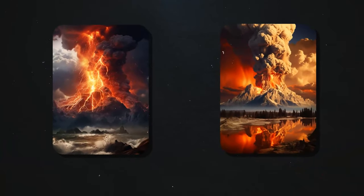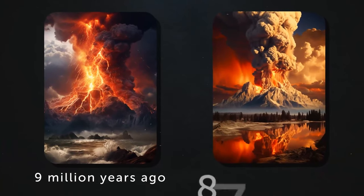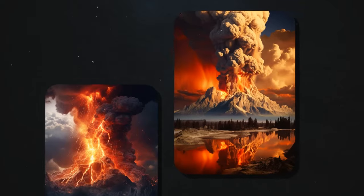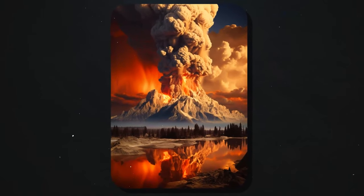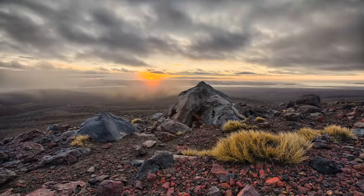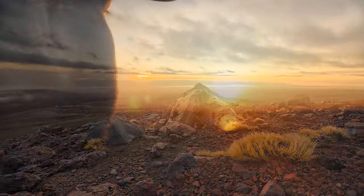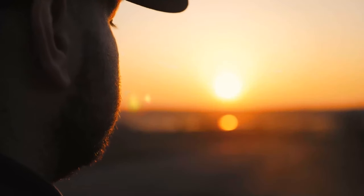Recently, scientists have also learned about 2 other previously unknown super eruptions that happened around 9 and 8.7 million years ago. The younger of the two is now considered to be the largest recorded event of the whole Snake River Yellowstone volcanic province. Anyway, let's have a look at what was going on all those millions of years ago. Because I wasn't around then, so we're all assuming this stuff based on evidence.